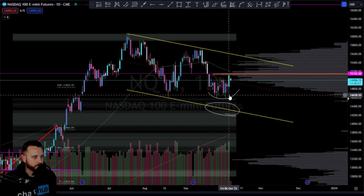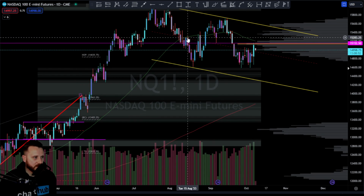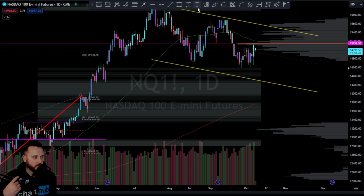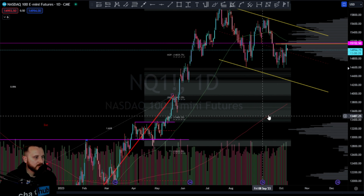Okay, so yeah, downside targets, should this selling continue, if this is the news catalyst or whatever, should the selling continue, then we're looking down around about 14,300 as our downside target.